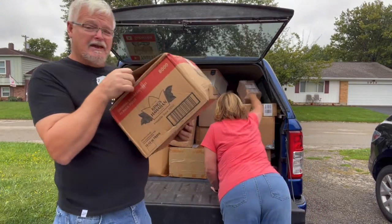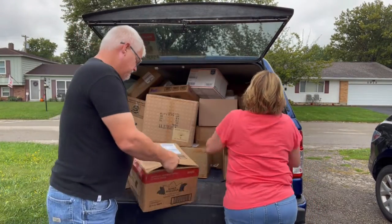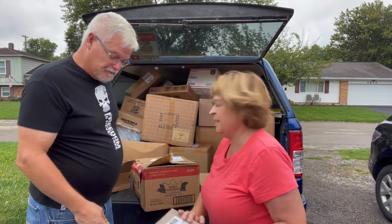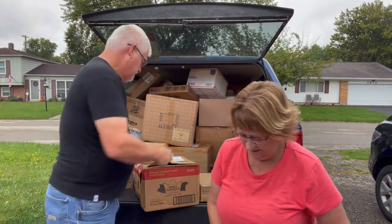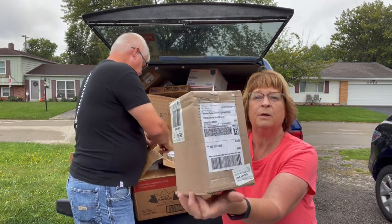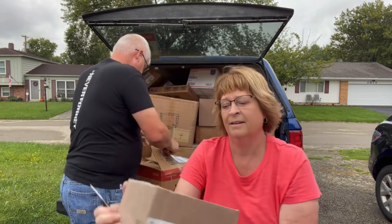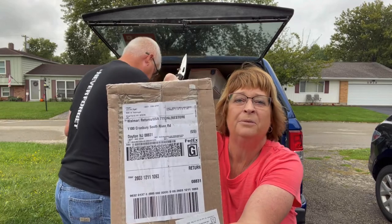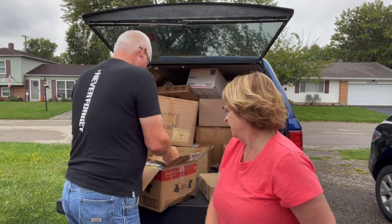I got King's wine bread. I hope it's not bread. It would probably be moldy. Here, Walmart returns is what the label says. That's funny, Dayton, New Jersey. We're in the Dayton, Ohio area.